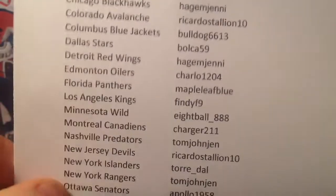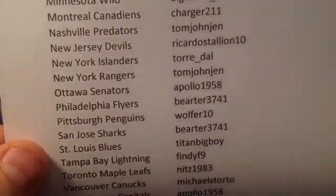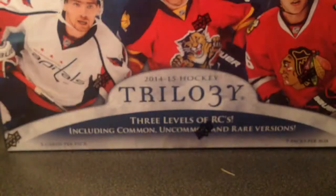There should be 9 hits here, so decent odds, I guess, of getting something.